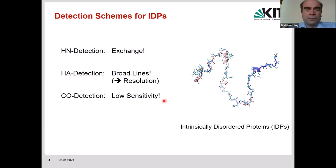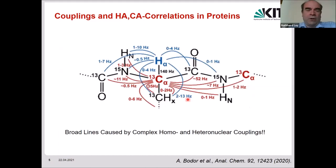So we had a look into this, and what we found out was that for the H-alpha C-alpha correlations in proteins, the line width is not due to relaxation, but due to the huge number of coupling constants that you have. You can see here the H-alpha has many, many couplings to the side chain, to 15N, to the proton, to the carbonyl, et cetera. And the C-alpha, even worse. It's a huge multiplet that you have on the carbonyl, and that of course limits your resolution in the end.